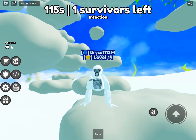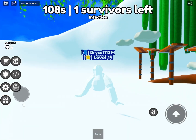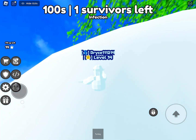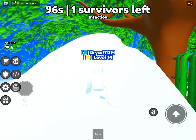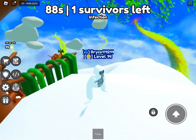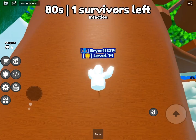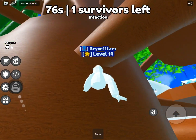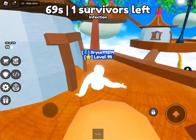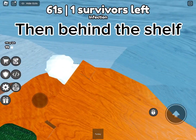Next map, clouds. There is two spots for this map. First, climb up this wall. Then stand here, you will win, maybe. Next spot is in a house. This house. Then behind the shelf.